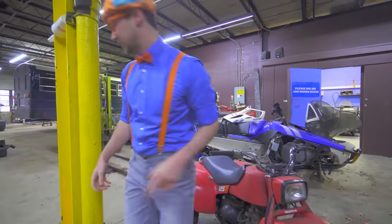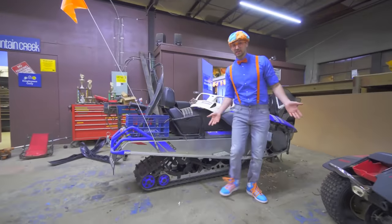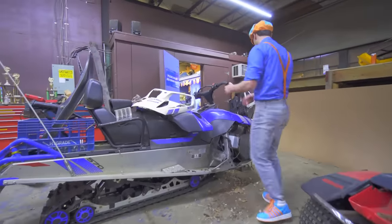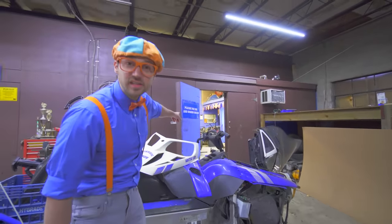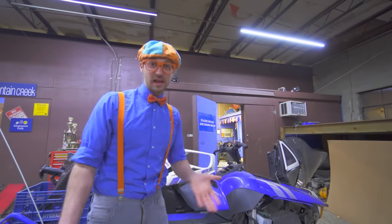Ooh, another machine. This machine is called a snowmobile. And it's the color blue. Huh, it looks like it's broken, see? The engine is all torn apart. Do you see that room back there? That's where they fix the snowmobiles at. Come on.